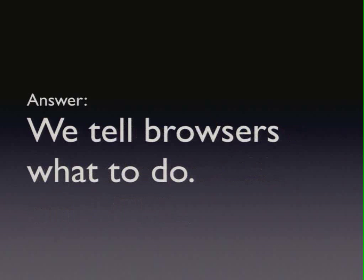Put another way, we're the ones that tell browsers what to do. And if anybody's tried to fix a browser bug ever, you know that that's not as easy as it sounds. And in fact, that's a lot of what we do, is trying to wrangle browsers.